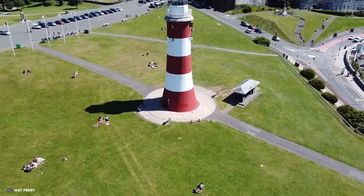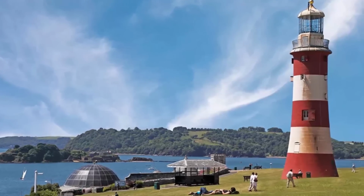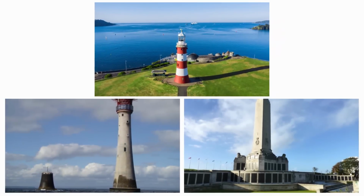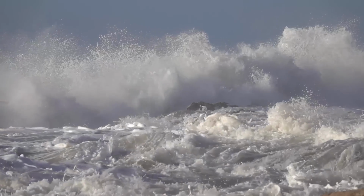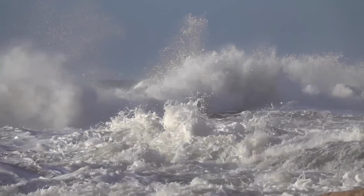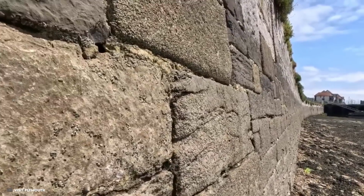Areas like Plymouth Hoe, a grassy headland overlooking Plymouth Sound, are particularly reliant on the seawall. This iconic location boasts landmarks such as Smeaton's Tower, the historic Eddystone Lighthouse, and a war memorial honouring naval battles. The increasing frequency and severity of storm surges in recent years have necessitated continuous maintenance and upgrades to the seawall.